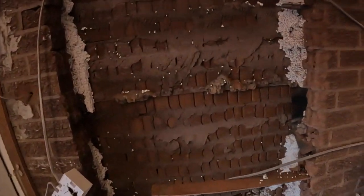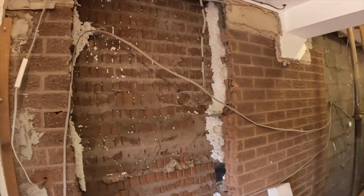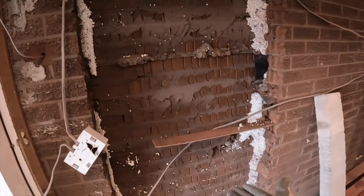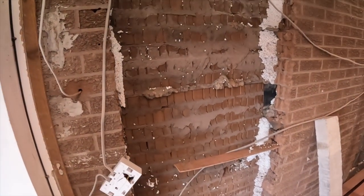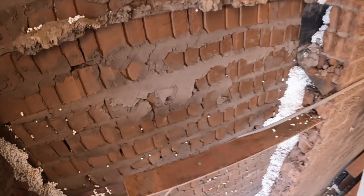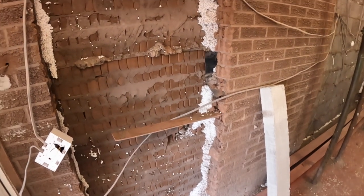That's two out of four holes made. That one put up a bit of a fight, but once I got two around here, it was just popping off a course at a time, so that was nice and satisfying. And again, that's just showing you the weird cavity tray and lintel for the meter boxes and whatever.